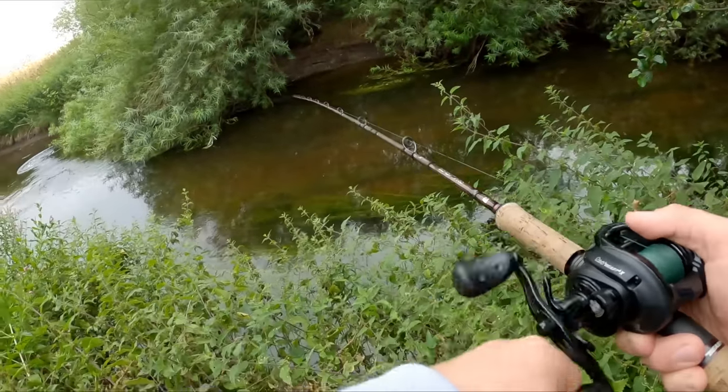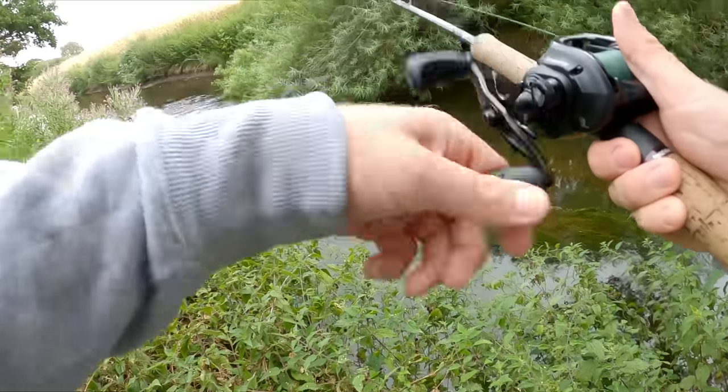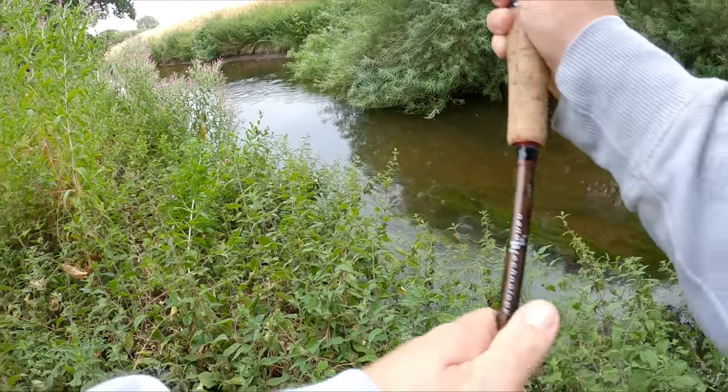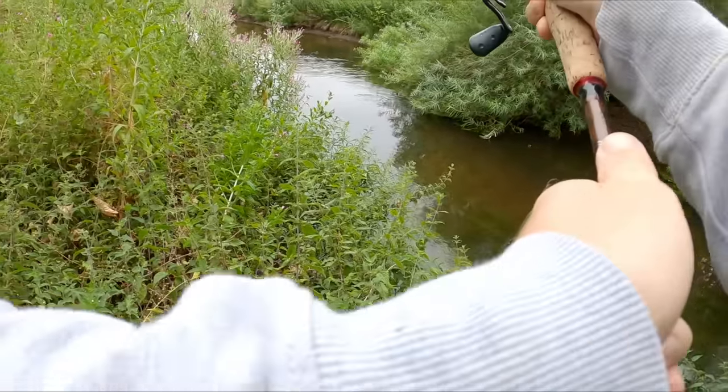There we go. Oh, that was a good sized pike. Well, better than the ones I've caught already anyway. God, I knew it. It came out from the tree and blew it up. So cool. Don't know if he felt the hooks. I don't think so.